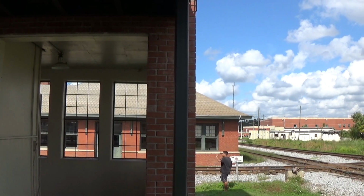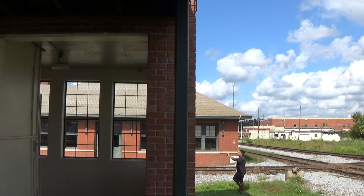The next train to make its way past was Amtrak P091 coming out of its station stop in Tampa. We missed it coming into Tampa because by the time we got to Plant City, he was blasting through Palmer Street.